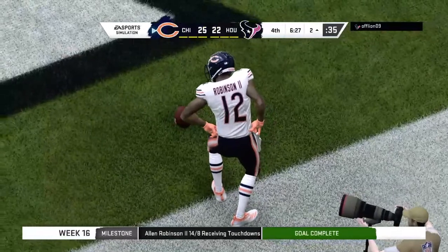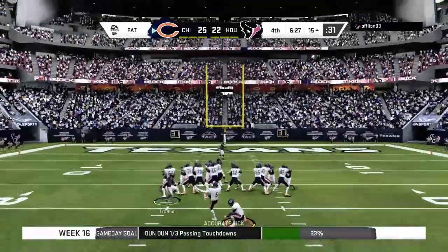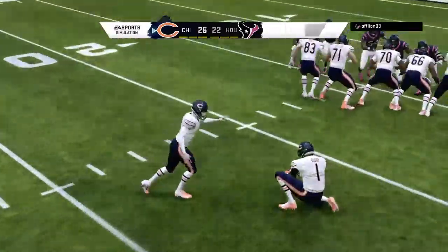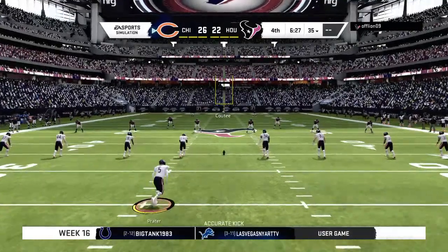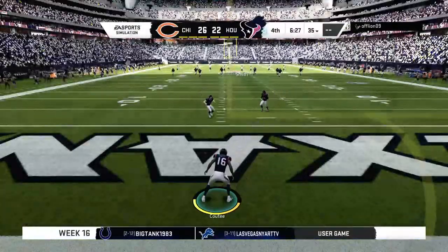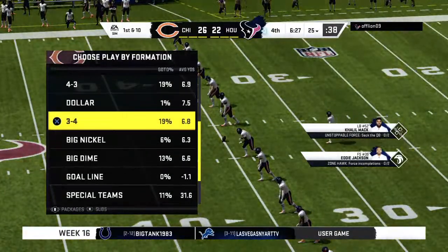Allen Robinson. His 14th touchdown now on the year. And the Bears have once again taken the lead. Extra point good by Prater. And the decision to just kick the extra point winds up successful. After the touchdown, out is Prater to kick. And this will be a touchback as that sails over the end line.